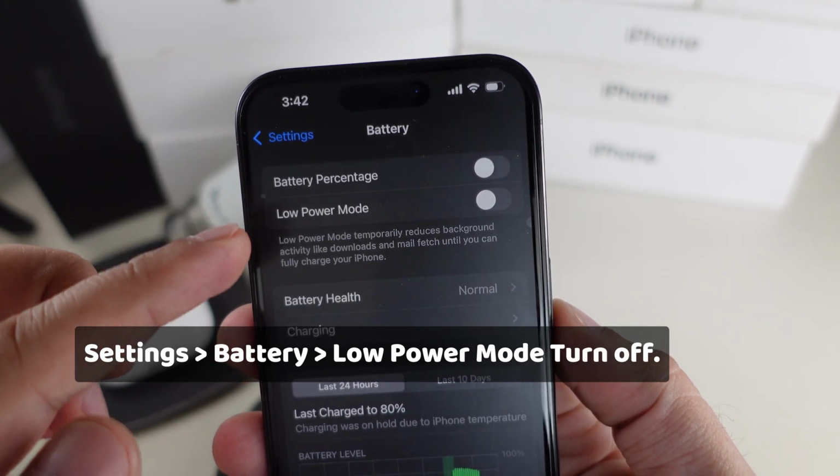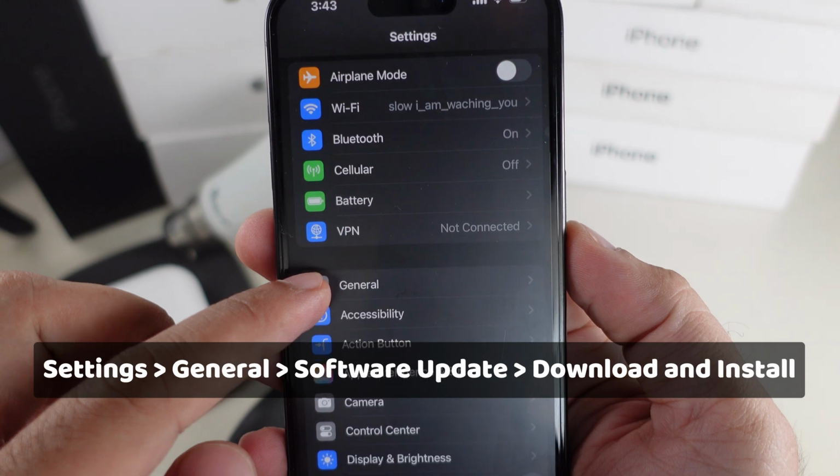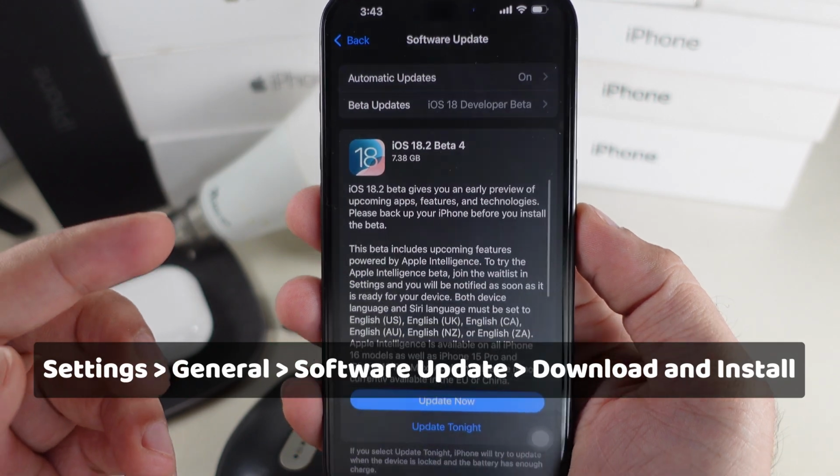Also, keep your iPhone updated to the latest iOS version. Go to the Settings app on your iPhone and scroll to General and Software Update. Download and install any pending software updates.